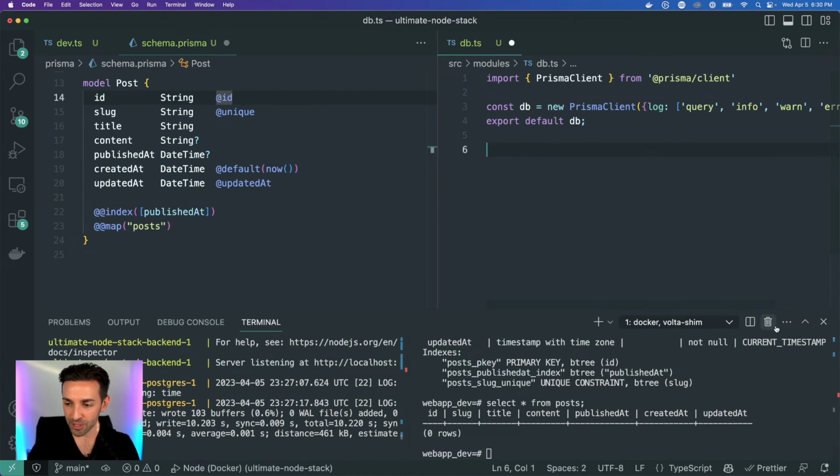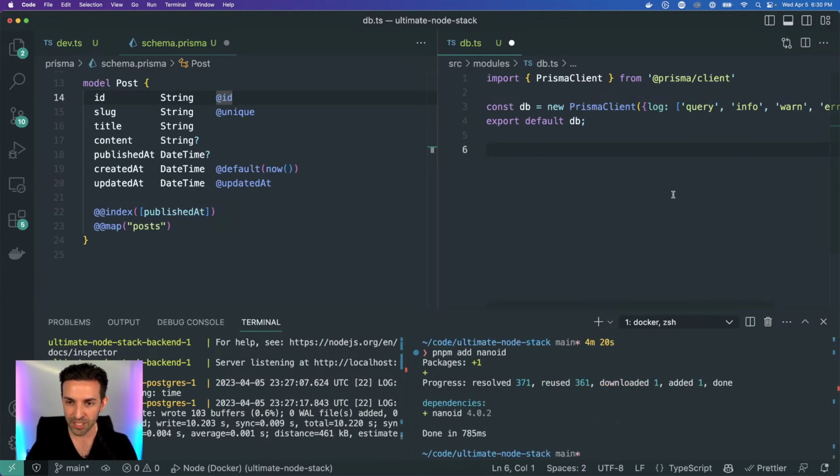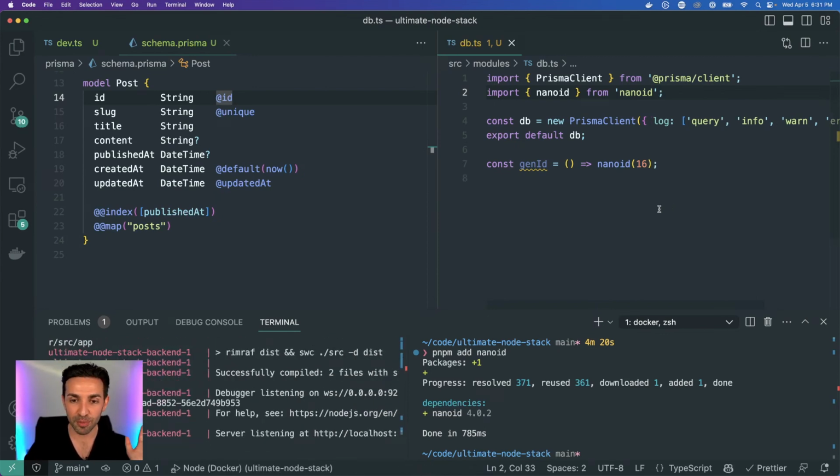Okay, so I'm going to come in here and I want to install this package with pnpm add nanoid. All right, so now I'm going to create a helper function called genID, so generate ID. And this is going to be a function that takes nothing but calls nanoid. And we're going to pass it a variable to say we want an ID of length 16. So we always want a 16 character ID. Once again, we're not getting lucky on nanoid here. Okay. Oh, we're going to fix a problem before it happens.